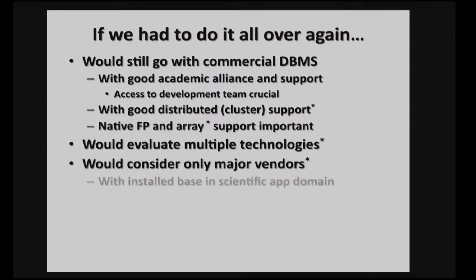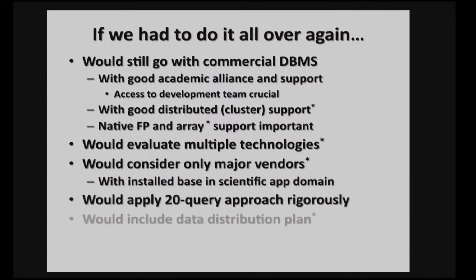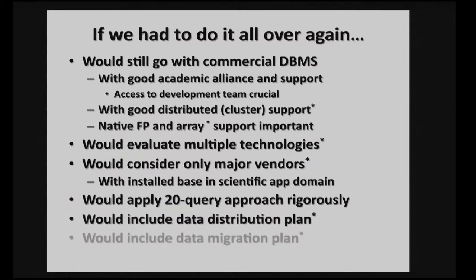The asterisks mark the things that we did not do or did not do properly the first time around. So we would like to have something with distributed cluster support. We would like to have array support. That would have been nice. I wish we had time to evaluate multiple technologies. I think some of the things that we did correctly was apply the 20 query approach, but we did not have a data distribution plan, and we also did not have a data migration plan.